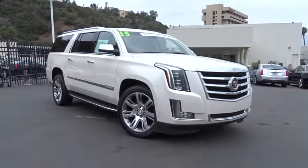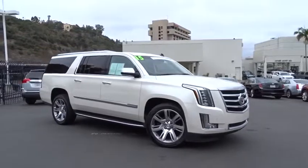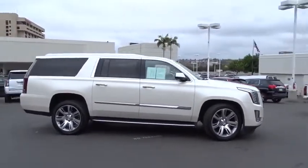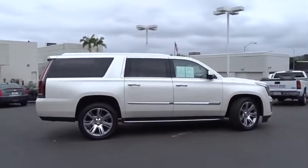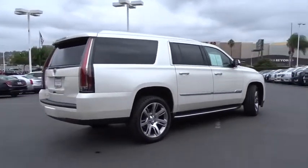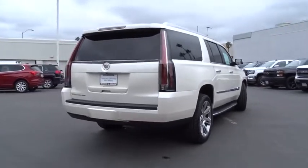The 2015 Cadillac Escalade ESV. The Cadillac Escalade ESV is a longer version of the Escalade. The ESV is a large, luxurious SUV that delivers performance and style. Classy and powerful, it looks great for a night on the town or can haul everything needed for a weekend getaway. This vehicle has less than 55,000 miles.